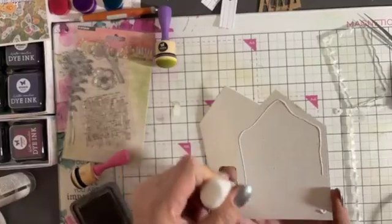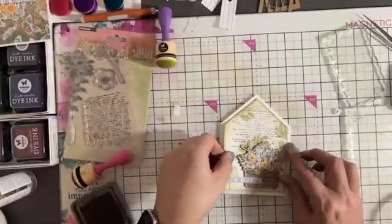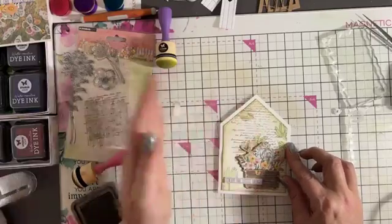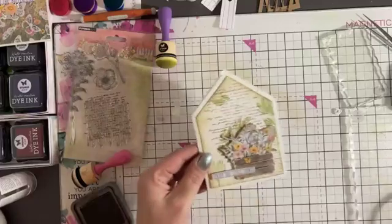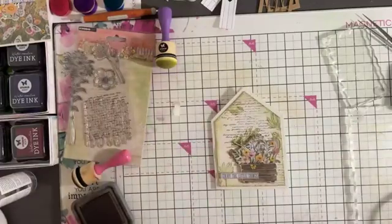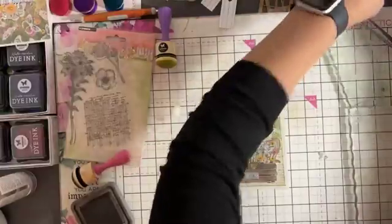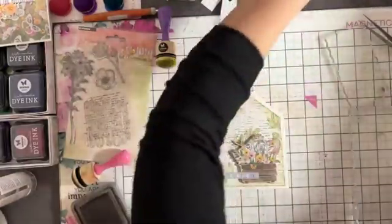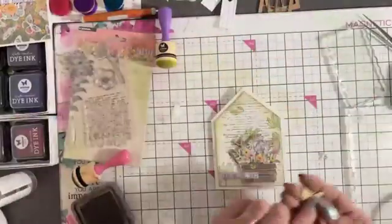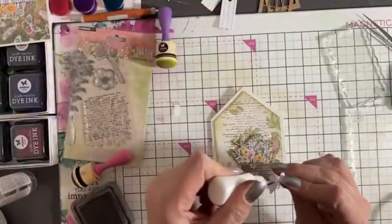And then we're going to have a look at the house card. So I haven't put the other layer in the middle of that one. And we did have a little butterfly, but I think I need a bigger one than this. Let's have this. That might be too big. I think that would be pretty. This is one of the die cuts.